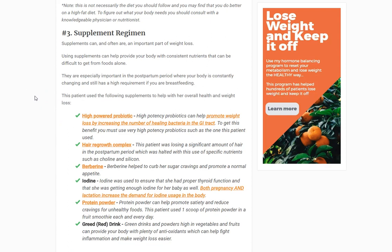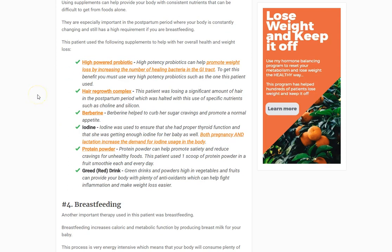So then we go to supplements. She used a lot of supplements. She used a high-powered probiotic, so I had her on a very high dose of probiotics. You can see the one that I recommended here. She wanted to take a hair regrowth sort of supplement to help her hair grow back, and so I had her take one of those. My recommended product is right there as well.